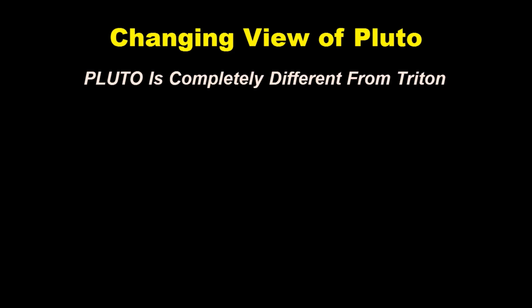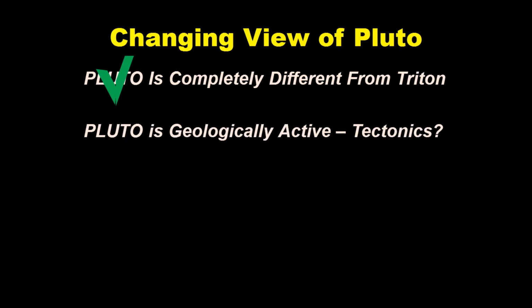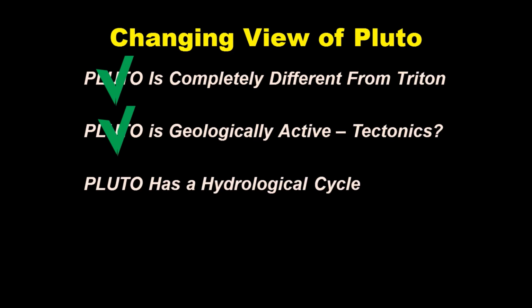Our changing view of Pluto is that Pluto is completely different from Triton. We now know that. It's not the same. You can't draw the same inferences or conclusions at all. We know it's geologically active. Does it have some kind of tectonics, or is there something else going on? But it certainly has to be active. There's no other way to get the features. So check on that.